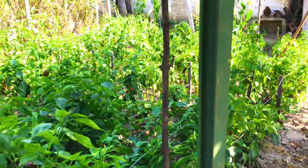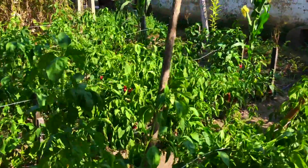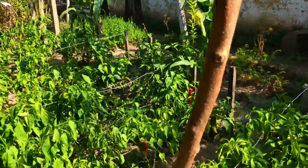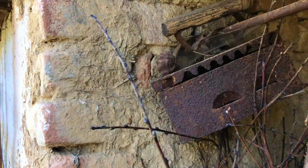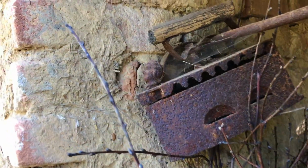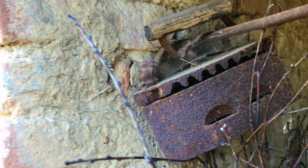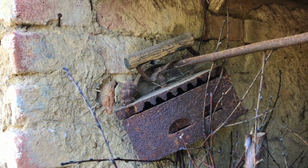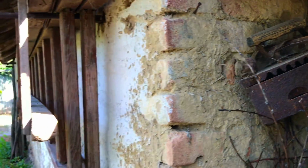But yeah, all this here, it's all bell peppers. Different kinds of bell peppers. A lot of them. And this over here is iron that you press clothes with. So you put hot coals inside, and you press your clothes. So this one is probably about 120, 130 years old.